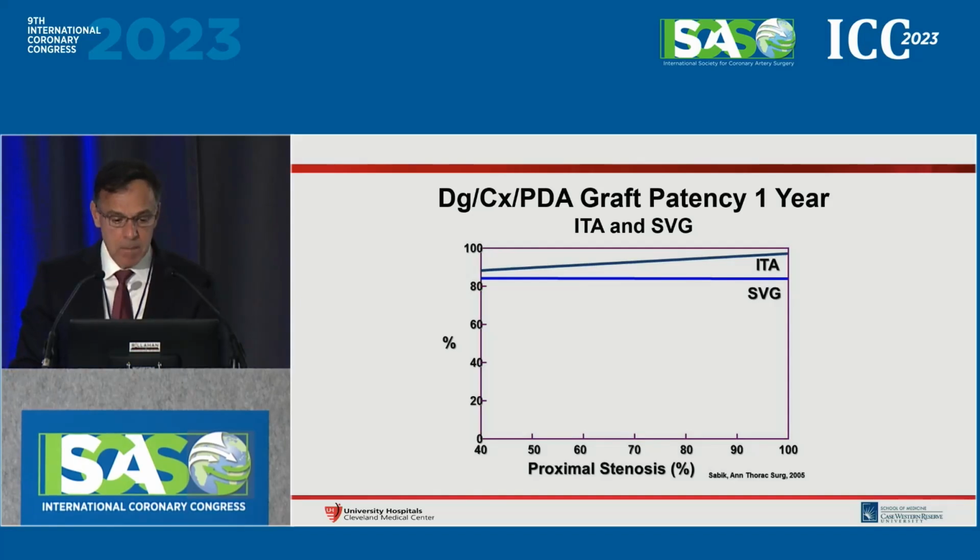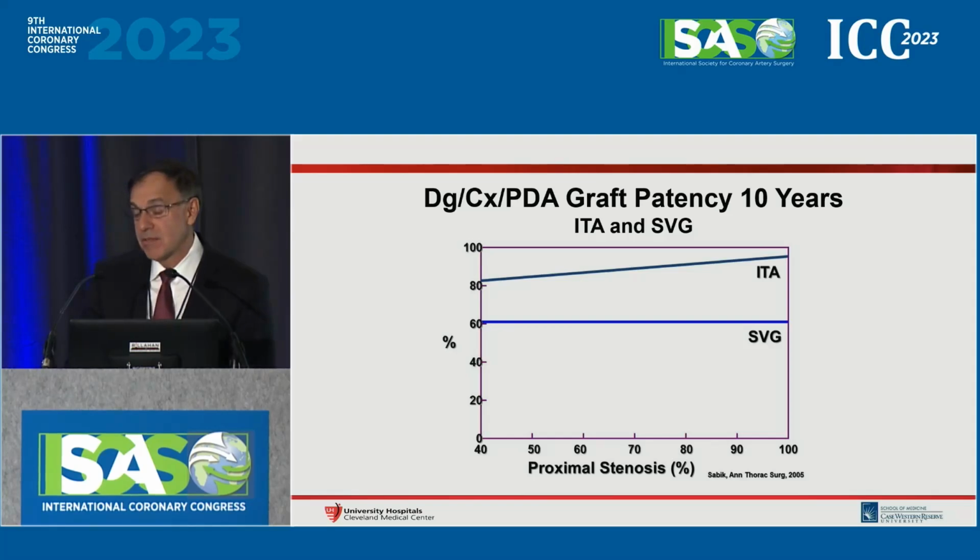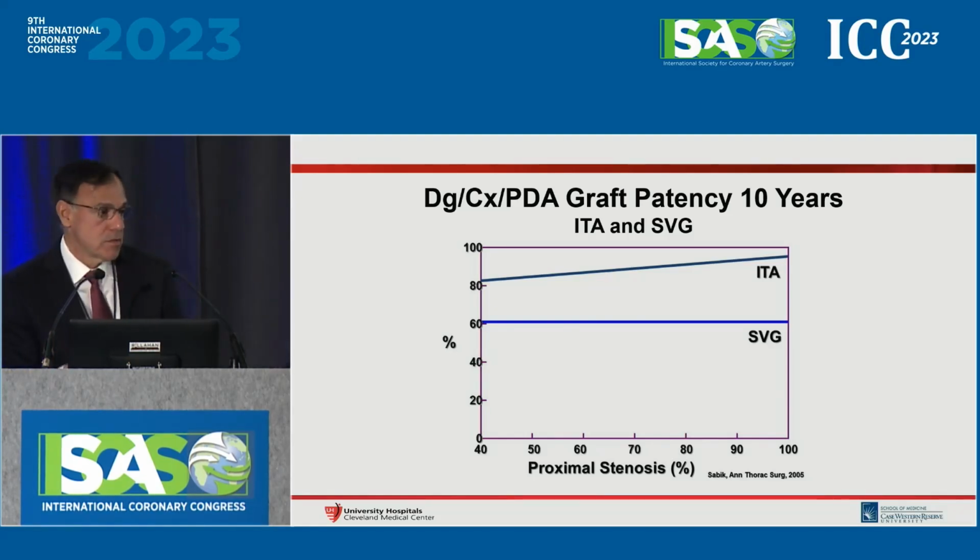How about if we look at those arteries that have intermediate patency, such as diagonal, circ, and PDA? Once again, at 1 year, the ITA is better than the saphenous vein, and by 10 years, that gap has widened. Those of you who believe in multiple arterial grafts, this is why 2 arterial grafts are better than 1, in terms of preventing reoperation, recurrent symptoms, as well as likely increasing survival.